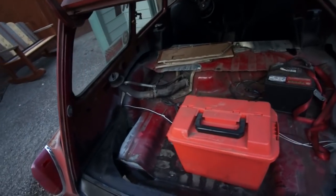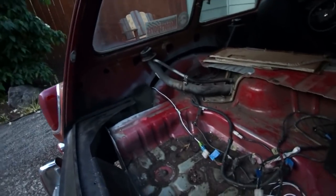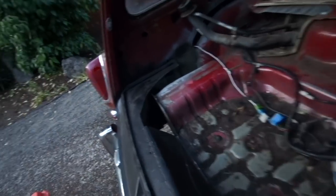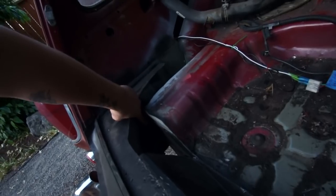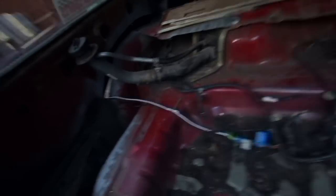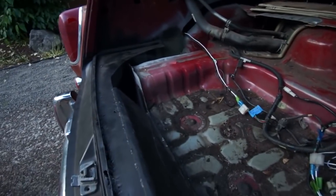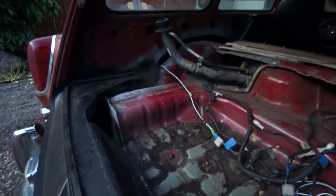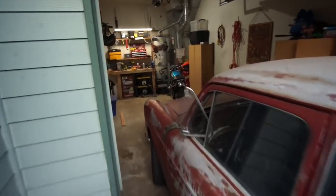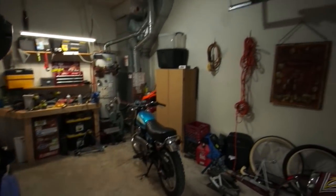So this is where I need to do a lot of work still. The only piece that's welded in here is this here. It's connected really securely right here and right here. But the gap needs to be filled in all the way around the wheel wells and around here. And that's going to take a lot of welding. It's not going to be fun, to be honest. So yeah, this is the new home base. It is a tiny garage.